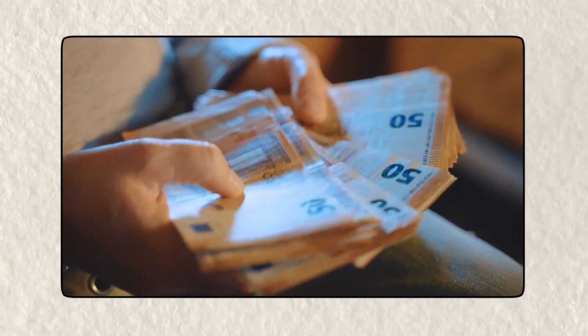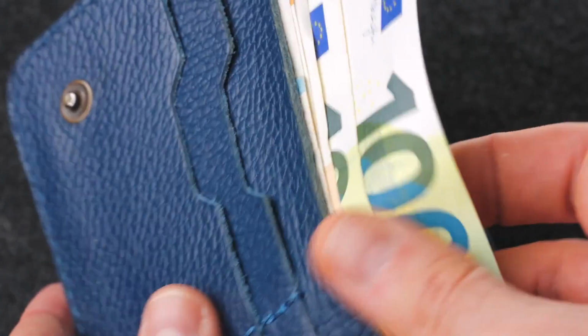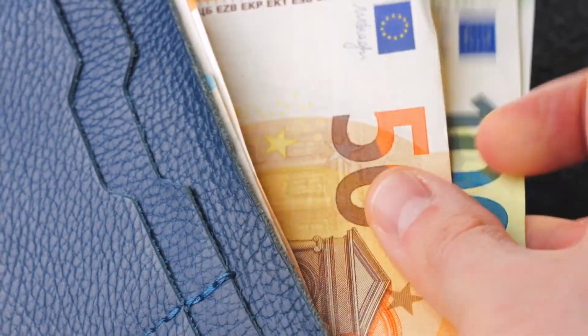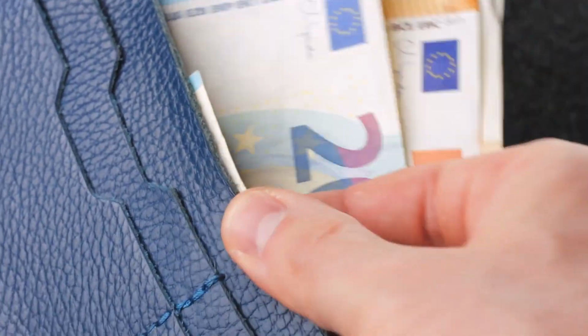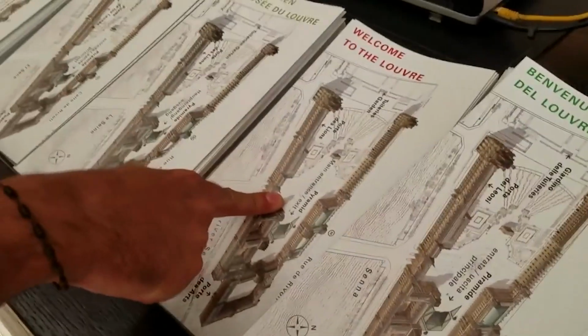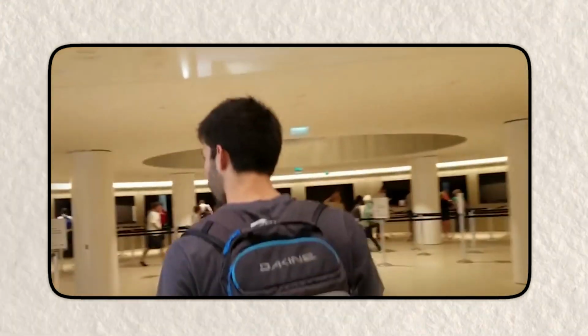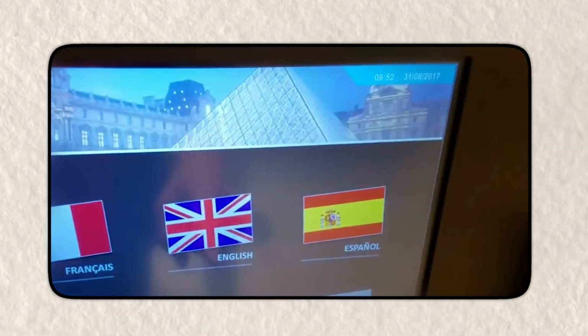One of the biggest complaints is the ticket price increase for non-EU visitors. Many are arguing that it's unfair to make tourists from outside Europe pay more while EU citizens keep paying the same amount. Some travel groups have even warned that higher prices could push visitors away, leading to fewer tourists and less money for the museum in the long run. If fewer people decide to visit, the Louvre could end up making less money instead of more, which would make funding the renovation even harder.